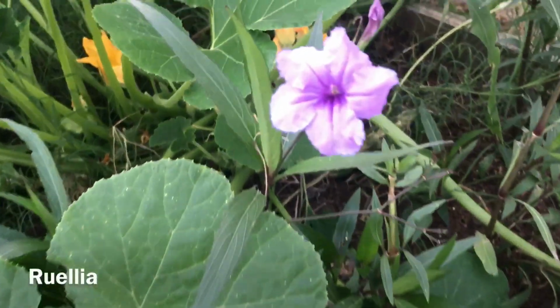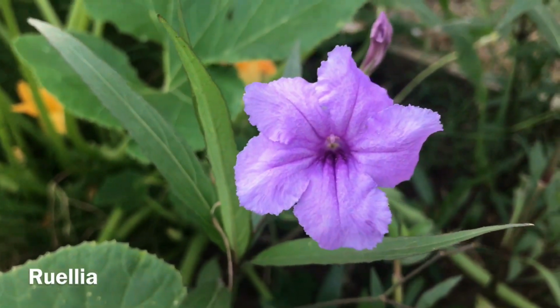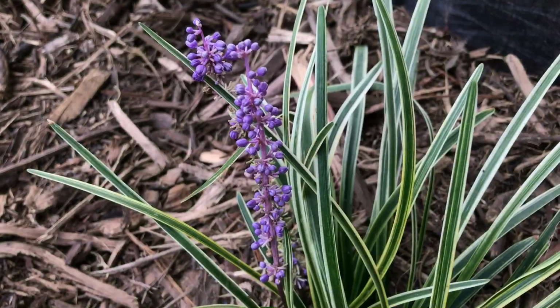This one you may also know from previous videos that I've done. This is Ruellia in purple showers. It's the taller variety. Love this plant. It self-seeds and multiplies like crazy, and it blooms all spring, summer, and fall.